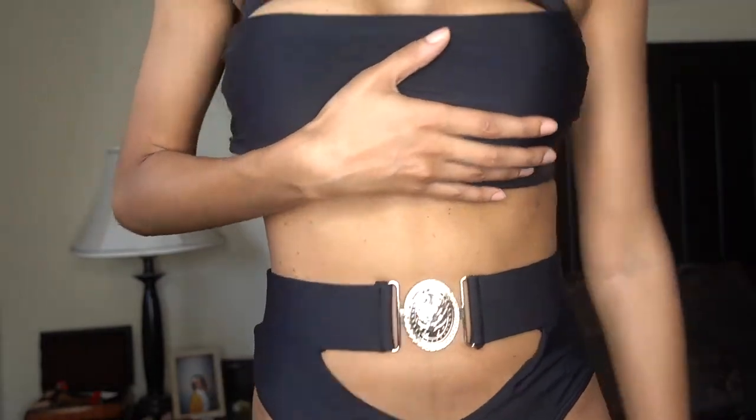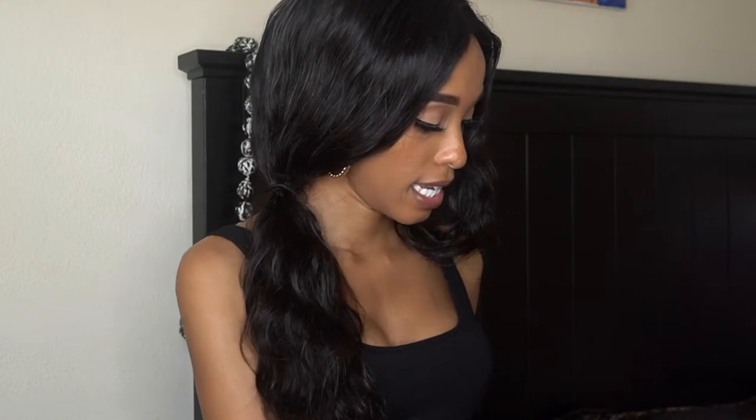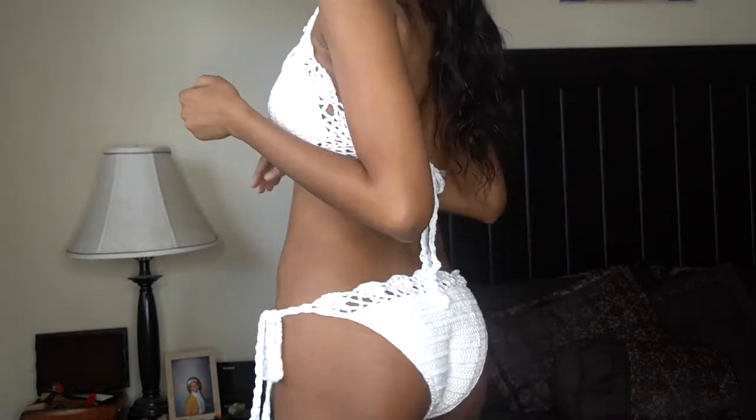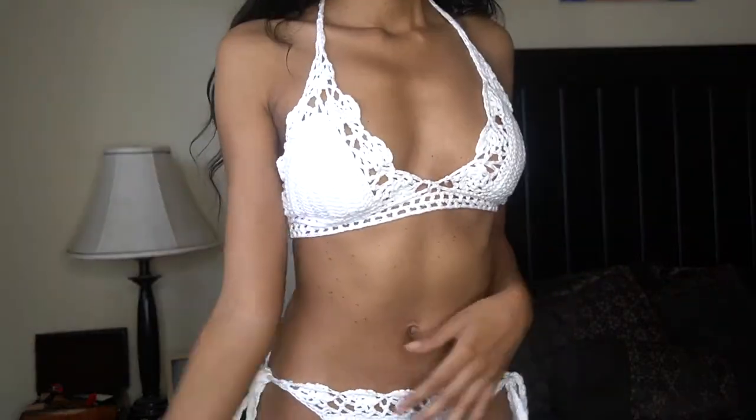Okay, here's the second one, and it's a white bikini. I don't have a white bikini, so I wanted to get a white one. I've been wanting a bikini like this for a while. It's like the knitted crochet bikinis. Ooh, it's so cute. I am a little nervous that this will not fit my boobs because I have, again, small boobs. I'm really, really weird about triangular tops because they don't tend to look good on me. So we'll see how this one goes, but it is really pretty.